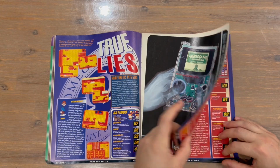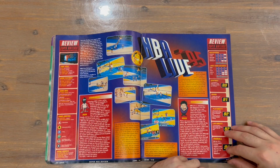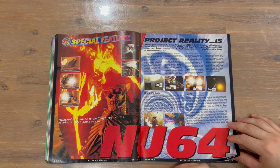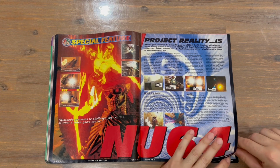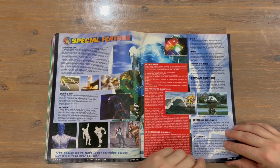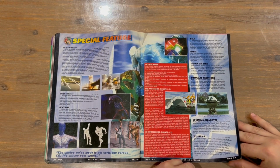Advertising there for the Game Boy. We've got the preview now for NBA Live 95, 91 out of 100 for that one. Special feature, so NU64, Nintendo Ultimate 64 maybe, Ultra 64, sorry. There you go. So we're looking at the next gen Nintendo console at the time of printing this magazine.